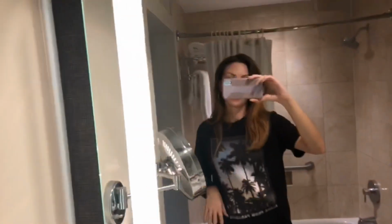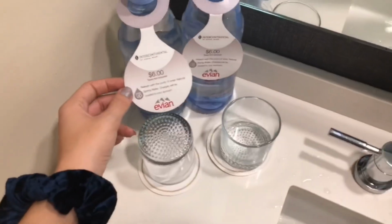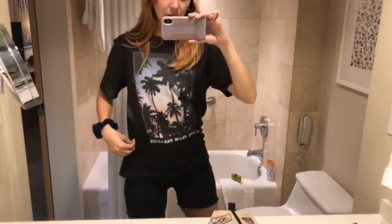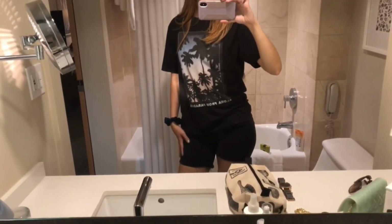But I love how it has like this mirror with these lights that are built in. The $6 water. Don't get thirsty. And then there's this mirror. Here's my outfit. I did have pants on, but I changed them to shorts. And this is H&M men's section. What are these? American Eagle jeans that I cut off.